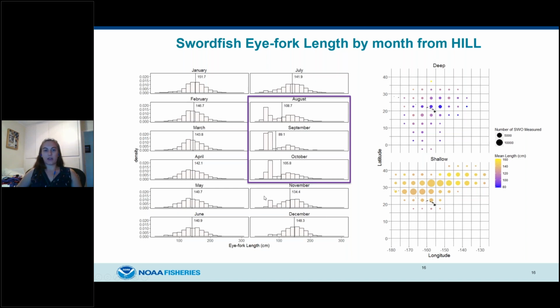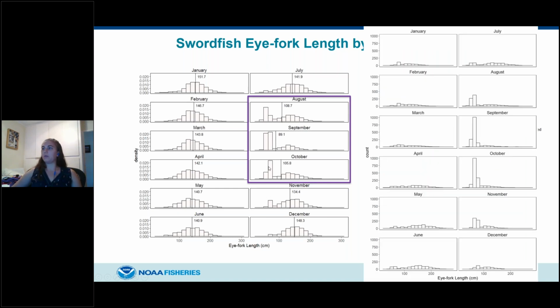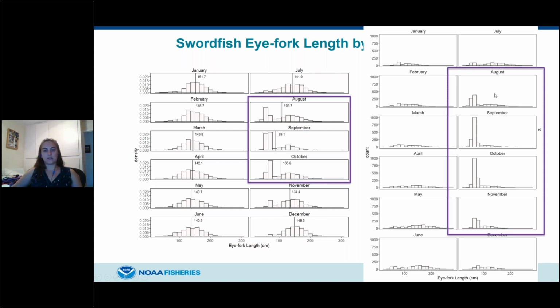If we look at the deep set data alone, this change is even more clear. Most of the year, the deep set fishery doesn't catch very many fish in general, and they're pretty much all sizes. But in August, we start seeing this influx of small fish, which peaks in September and October, and then declines again as they grow into November and December.